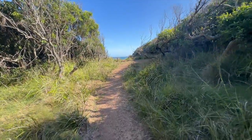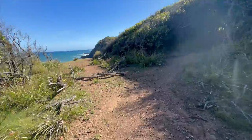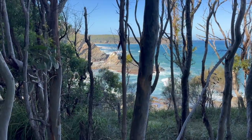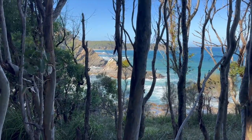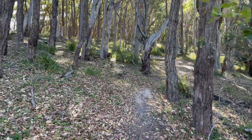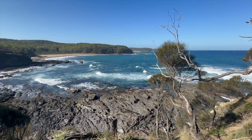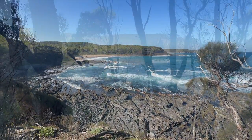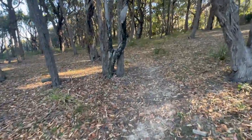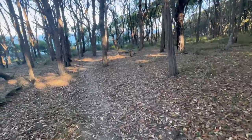So I've just trudged my way along Richmond Beach. I'm heading towards Oakey Beach now. That's Honeysuckle Bay. The next one I get to will be North Head, or it's North something.